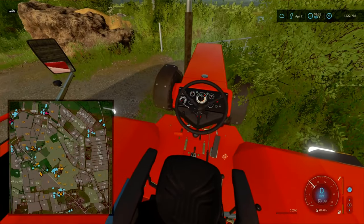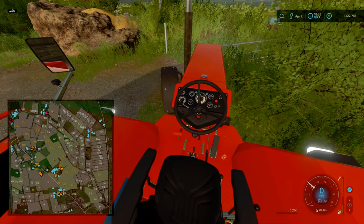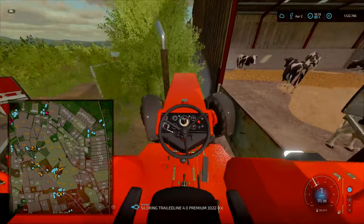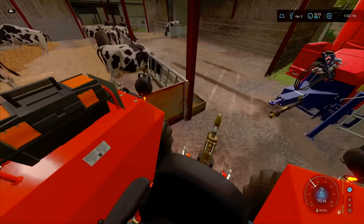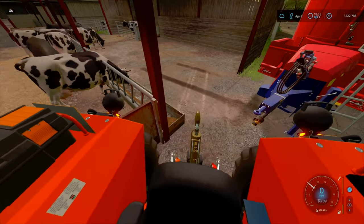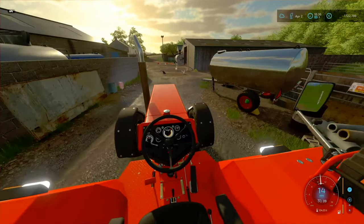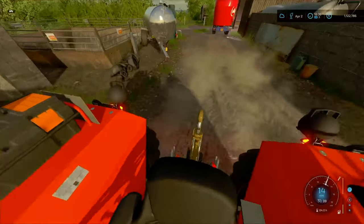Haven't seen anything yet, so don't need to roll. Can detach that. And then we'll just like so. Actually, whilst we're here, get these crates hopped up.